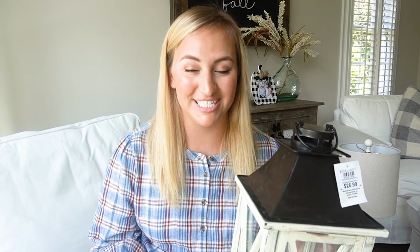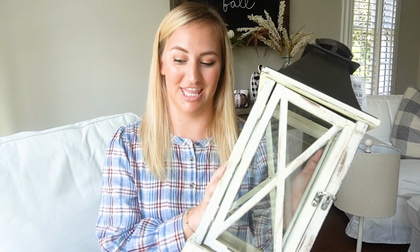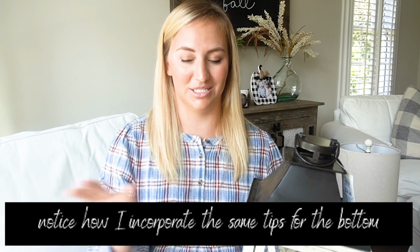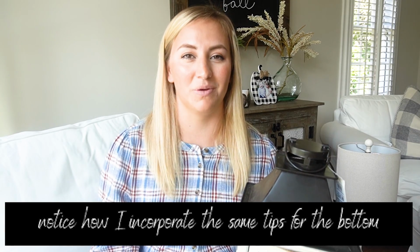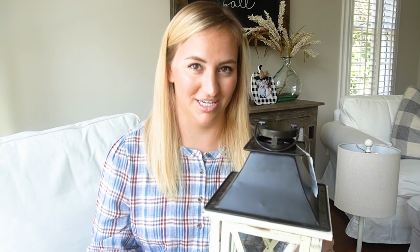Okay, and the last piece I got for the table, so you can picture the basket, the books with the plant, and on this side I'm anchoring the other side with this lantern that is the same height as the basket. So again, the top of the table has 2 anchors, the bottom of the table has 2 anchors. You really just want balance with decorating, that's key. But you want stuff with lots of different sizes and textures, and you want it to look cohesive but not matchy-matchy, if that makes sense.